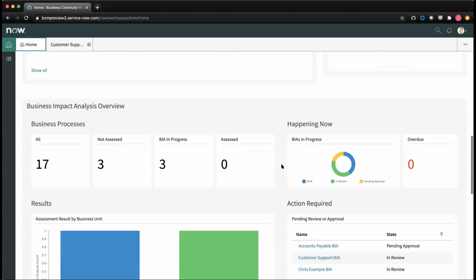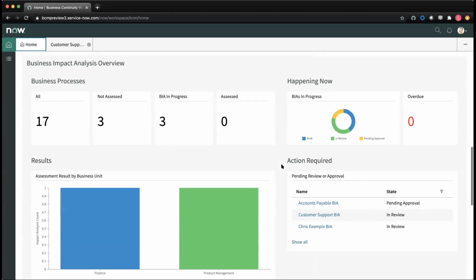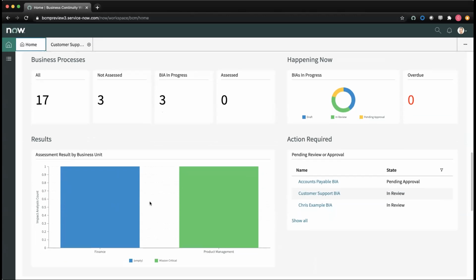Now, as I scroll down, you're now going to see what your business continuity managers are going to see when they access their workspace. So they have a much wider view across the organization. They want to know, out of the critical business processes or essential functions, what's been assessed, where have we done business impact analysis, what's currently in progress, do we have anything overdue, what actions are pending. I may need to review or approve BIAs. And then we have some reporting here as well that shows me my assessment results broken out by business unit.